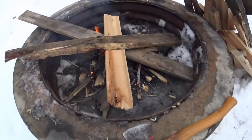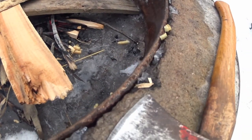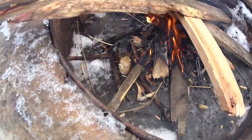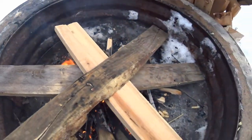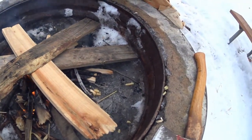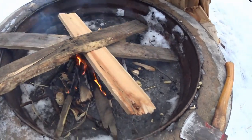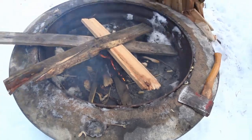Well, I hope my fire doesn't put itself out. I've already melted quite a leak in the bottom of this fire pit here. Could be a bit of a problem to keep this fire going. Might have to let it burn down and then shovel out some of the crap and start over.